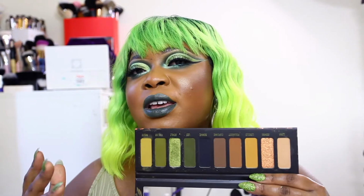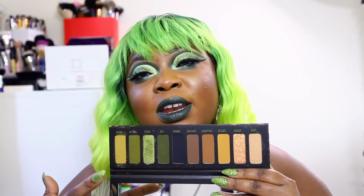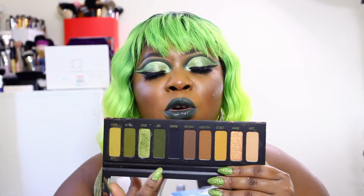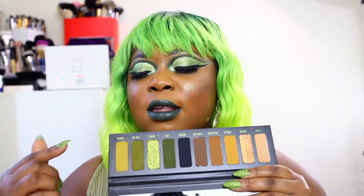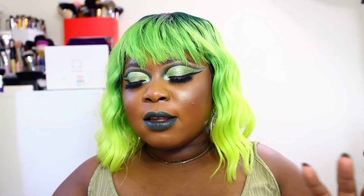The Gemini palette, however, is slightly different. Because there are more matte shades and the matte shades work really, really nicely, it is a very beautiful palette. You've only got two shimmer shades: you've got Golds and then you've got Gemini. Since Golds didn't really perform, I'm suspecting Gemini won't. It's still a good palette. The colors are still beautiful, still very pigmented, and it still brought the look together.